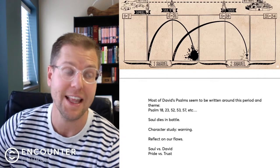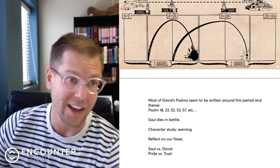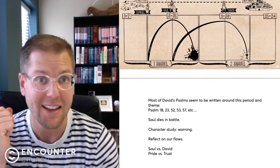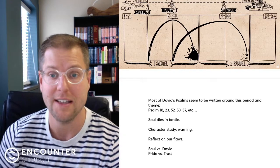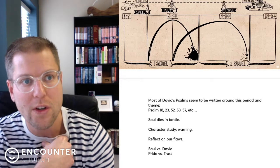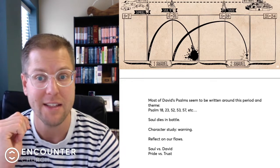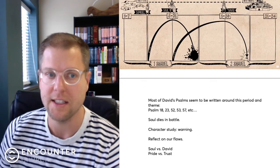Well, eventually, we see that big splat on the graph next to me. Saul dies a very gruesome death in battle. And so the author here at the conclusion of 1 Samuel invites us to do a character check-in, a character study, to reflect on the two kings, Saul and David, but also more pointedly to reflect on our lives, right? Who do we exemplify more? Do we align ourselves with David, exalting the humble, opposing the proud, or more like Saul? Saul equals pride. David equals patience, or trust that God is in charge.